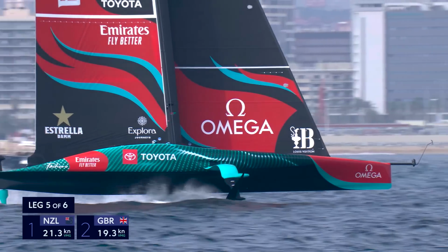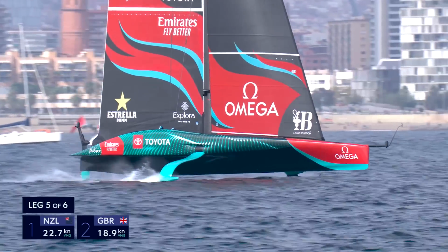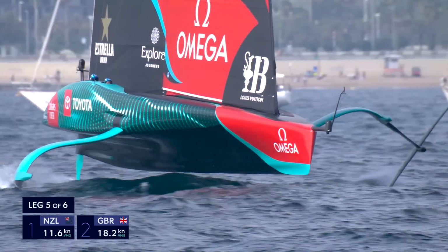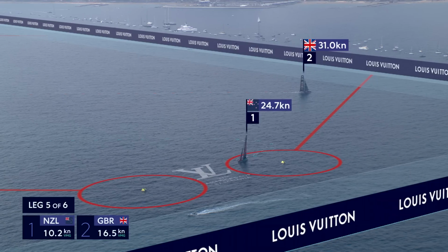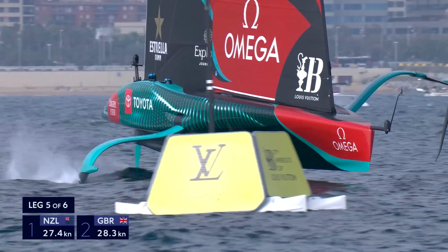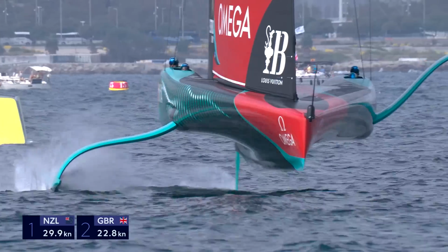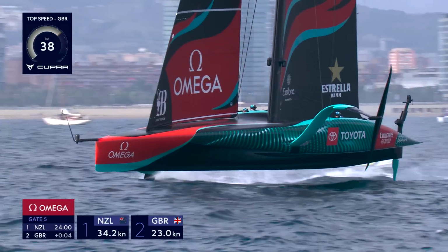Port down. Emirates Team New Zealand, big ride. They complete leg number 5 of 6. Get around this final mark, and they're on the downwind leg to home. They've gone on that lay as well.